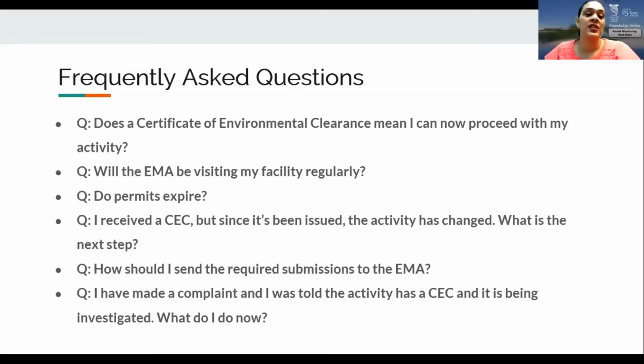So any change to the design, layout, scope of works of the activity, location must be communicated to the EMA for review and approval through a formal request for modification prior to the commencement of any works related to that activity. Significant modifications or changes to the original scope of works, the nature, the scale, and location of that project would require a new CEC application to be submitted and assessed. Also, please note that other relevant regulatory agencies may also require their own notification and approvals as well.